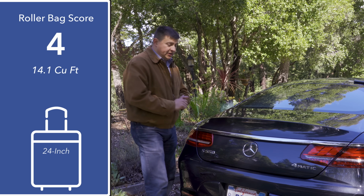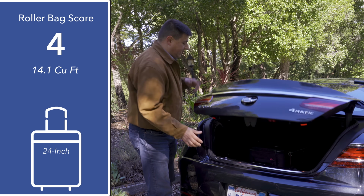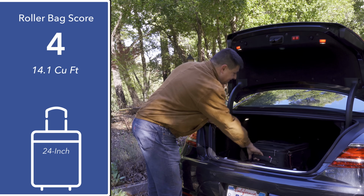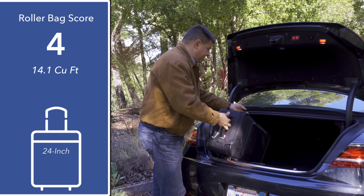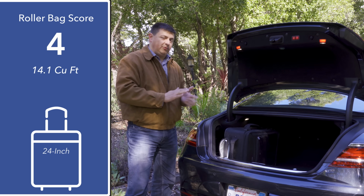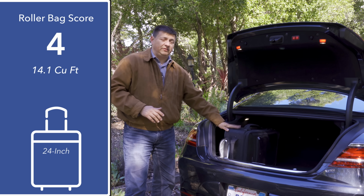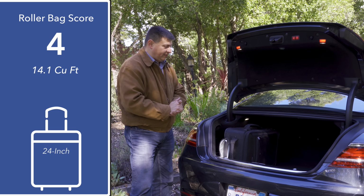Cargo capacity is pretty good for a luxury two-door vehicle. Back here we have over 14 cubic feet of storage space. That is a little bit less than the sedan, but about double what we find in the convertible. Now personally, the convertible version of the S-Class is my favorite because you can still fit just about enough luggage back here for 2 people to go away for a weekend.